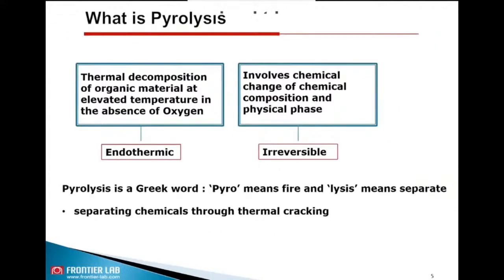Let us get started with a brief introduction on pyrolysis. Pyrolysis is a thermal process to decompose organic material at elevated temperature in the absence of oxygen. This process is endothermic, and it involves changes in chemical composition and physical phase, and this is irreversible. That means you cannot bring back the original state of the material when you cool down. So the process is irreversible.